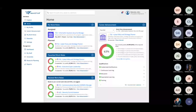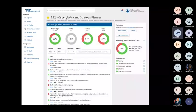The things that I've favorited, I kind of bring those to the right, and I can sort of fly through those to see things that I've favorited, or I can drill into this cyber policy and strategy planner role. Okay, I've got 80% of the knowledge. I've already demonstrated that through my previous roles. There's no skills defined for this role, but there's abilities defined for this role. I've got 2 of those 3. What are the tasks? Well, I've already performed 40% of the tasks, 47%, but what are the other 53?